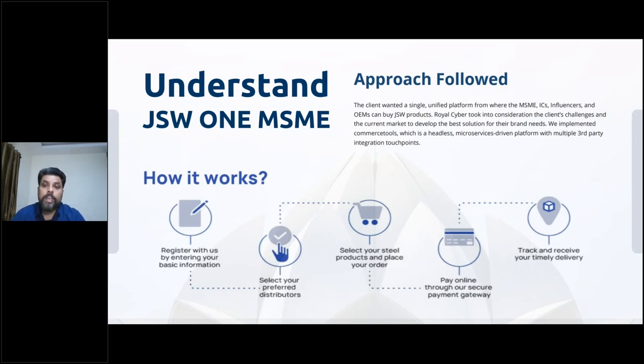The microservices platform which we look at in the market today is commercetools, which helps us integrate with a lot of other third party systems, and also gives multiple omnichannels, and it's obviously an atlas. As you understood from earlier slides, all these things exactly fit this use case, where we can easily implement and come up with the solution.